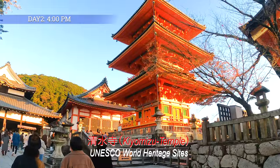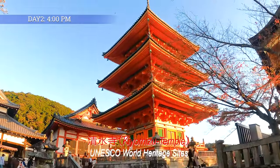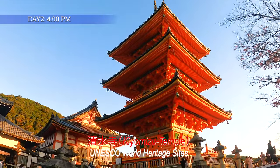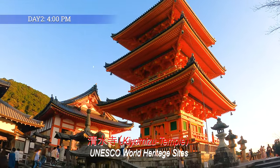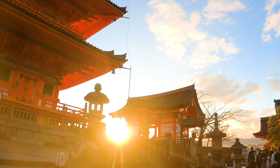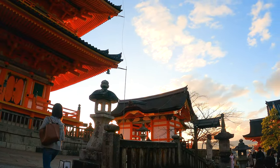So three stories pagoda, right? Yes, and a very brightly colored pagoda. Red color. The inside is all hand painted. It's a very old style of Japanese artistry. Very nice lighting.